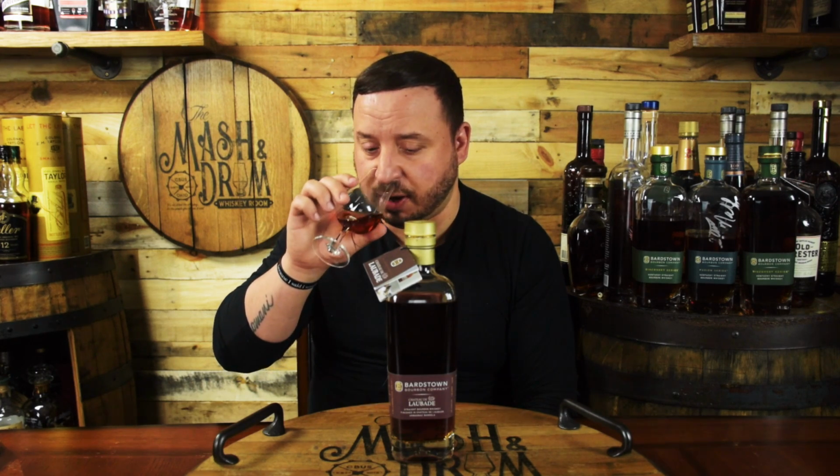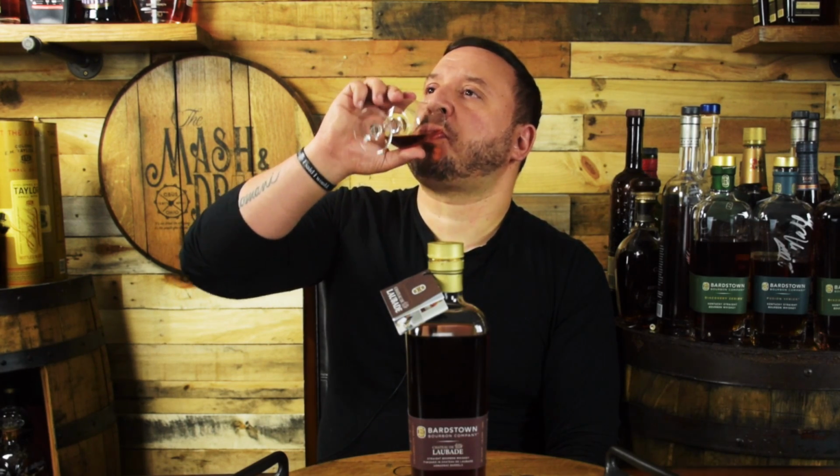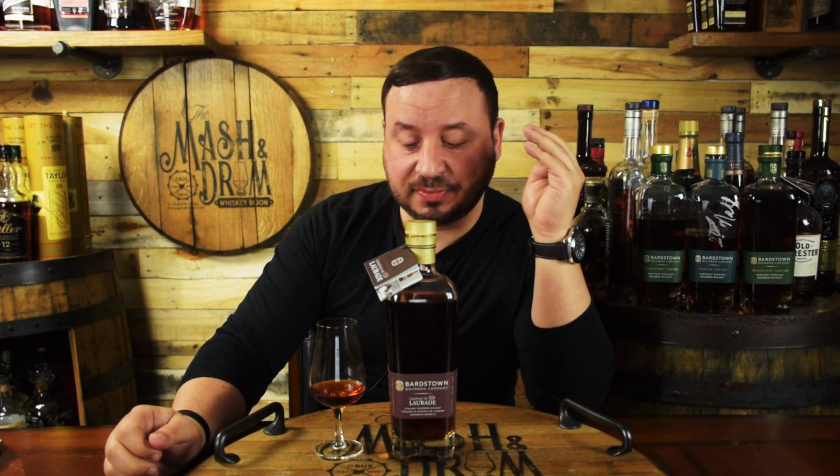It's pretty incredible. All right, let's go for my first sip. Cheers. Oh man. This is special. This is a special bourbon. So as dark and rich as I described this on the nose, the palate is almost a little bit opposite. It's very citrusy. There's peach. There's peach and apricots going on.